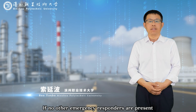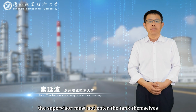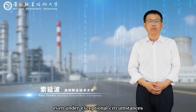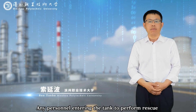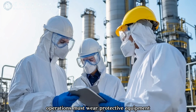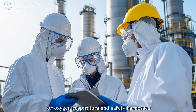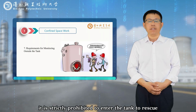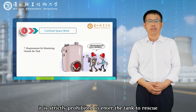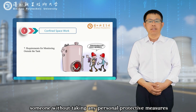If no other emergency responders are present, the supervisor must not enter the tank themselves, even under exceptional circumstances. Any personnel entering the tank to perform rescue operations must wear protective equipment such as gas masks or oxygen respirators and safety harnesses based on the on-site conditions. It is strictly prohibited to enter the tank to rescue someone without taking any personal protective measures.